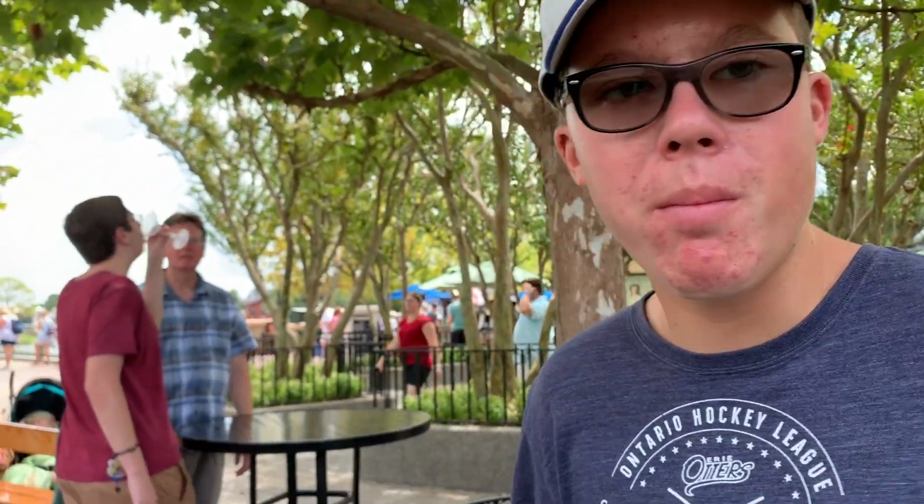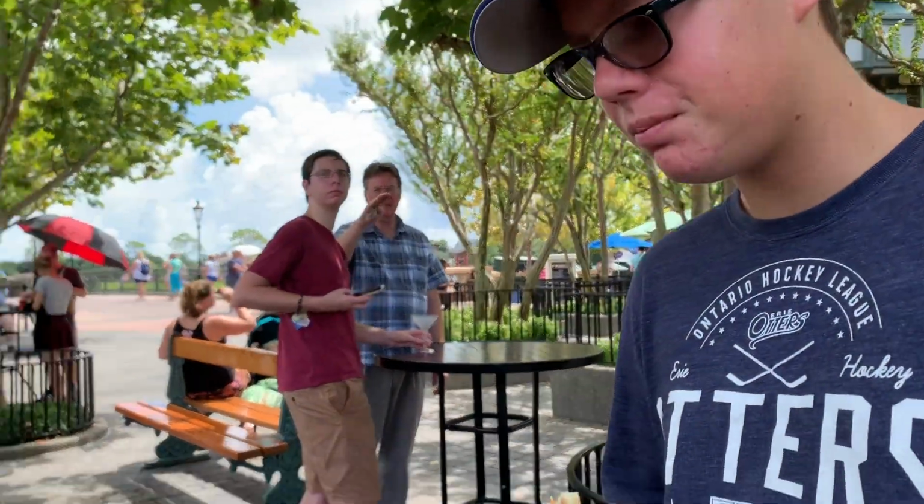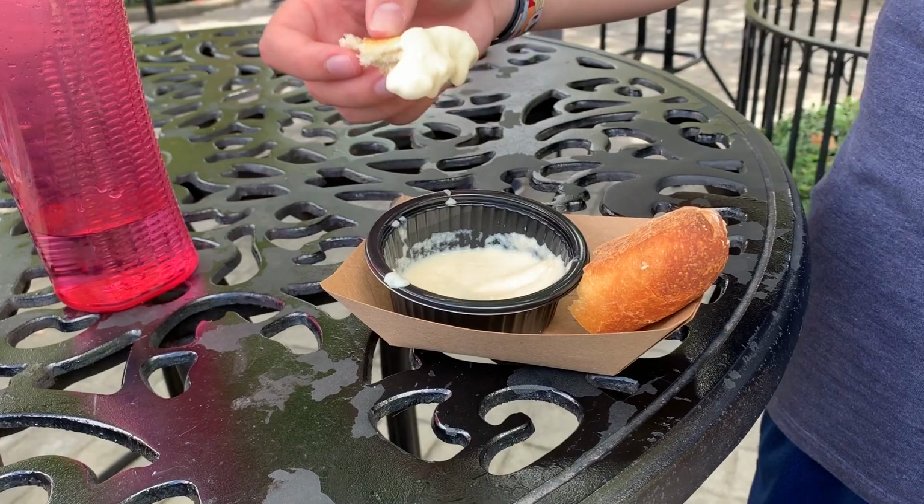Although, what did you say? You would have just drank it? I would have eaten it with a spoon. You would have eaten it with a spoon. It's very good. It's almost like the cheddar cheese soup, but better. So this is definitely worth the money. If you grab yourself a baguette, even better still.